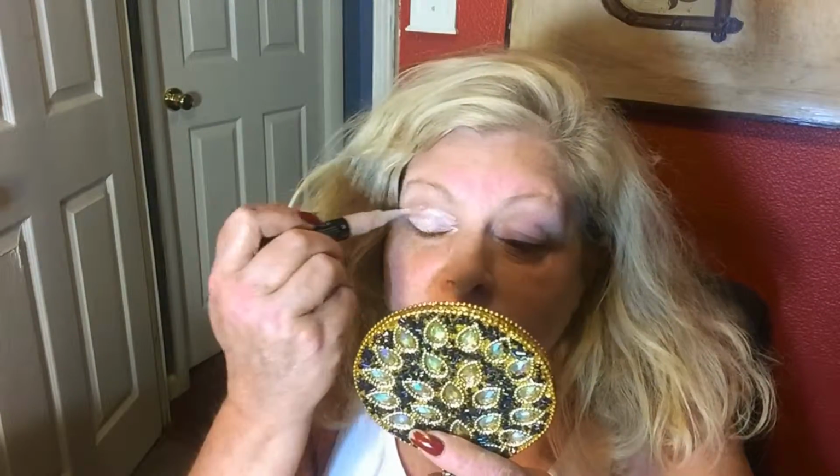Because this is smooth. I almost should have done it the opposite, you know that? But you live and learn with this stuff. Okay. Because I probably should have put this down and then the other primer on top, because it is really smooth right now. Which is why I love Smashbox Primer, but yeah, I know.